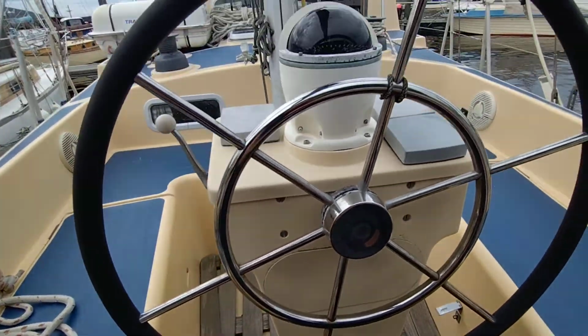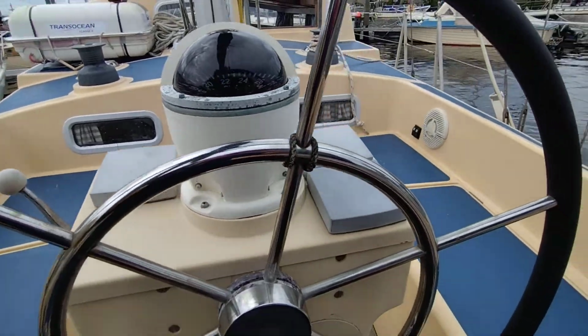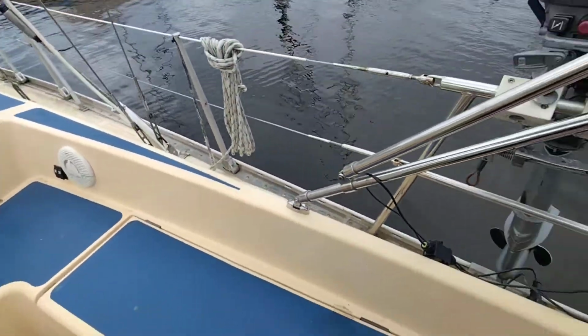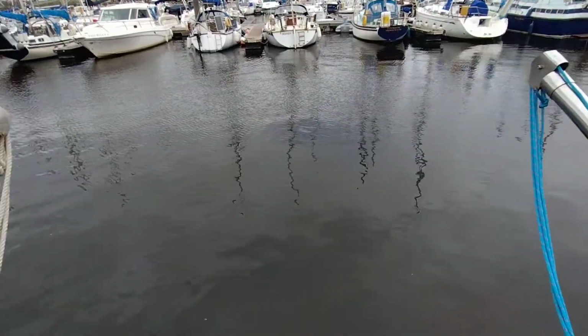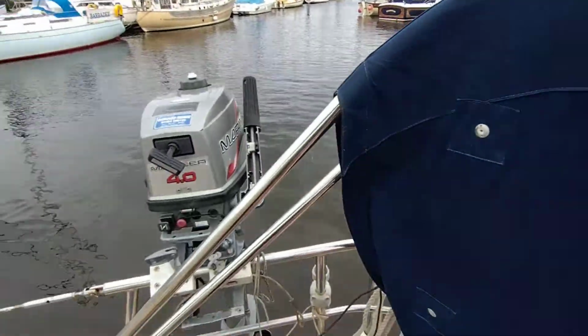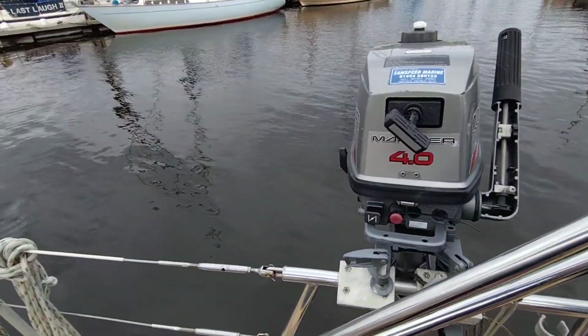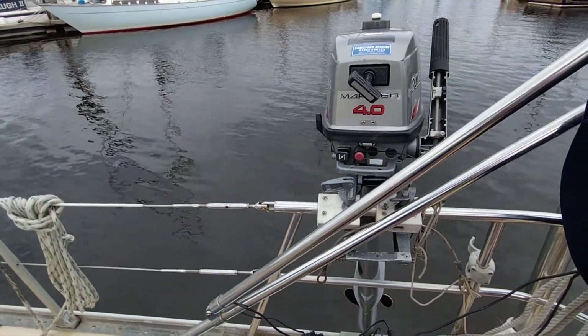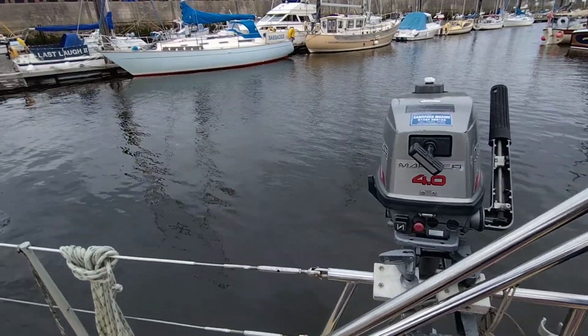Nice binnacle, big compass. Nice wheel, nice and sensitive, like it a lot. The sunshade has built-in solar. It's got davits on the back here. There is a dinghy that goes with it. Still currently a 4 horsepower 2-stroke, which I like a lot. I'll be keeping that. I don't want to upgrade that to 4-stroke. I'll be hanging on to that.